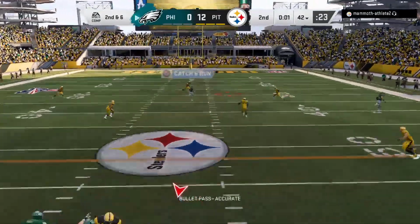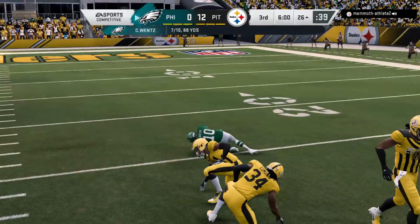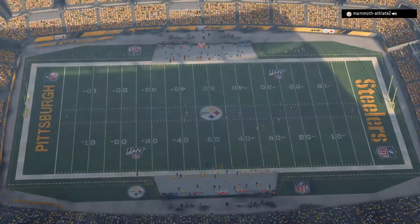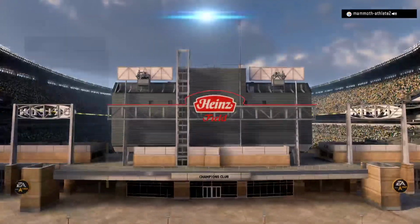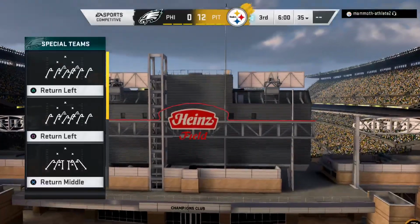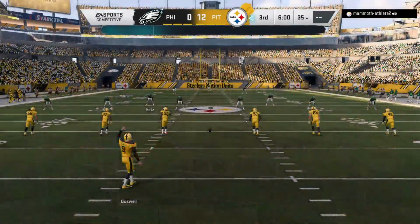Looking to throw again on 2nd down. Wentz. That's caught by Jackson. And he'll go down, but not before getting this inside the 30. Time for a break. We've hit halftime. 2 quarters down. 2 still remain. We step aside. This is the NFL on EA Sports.